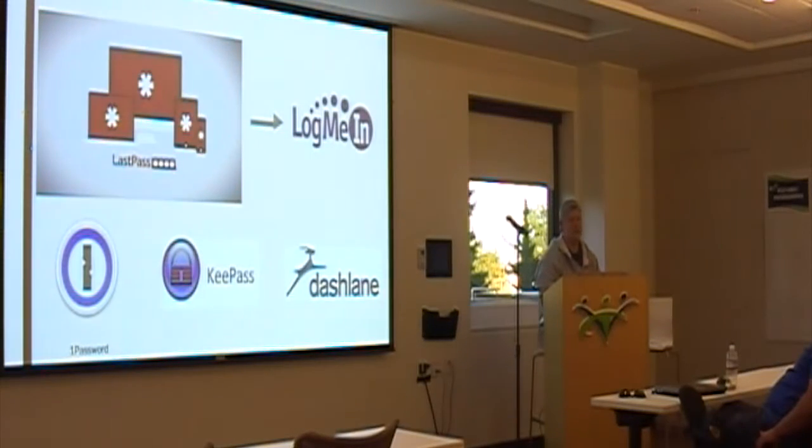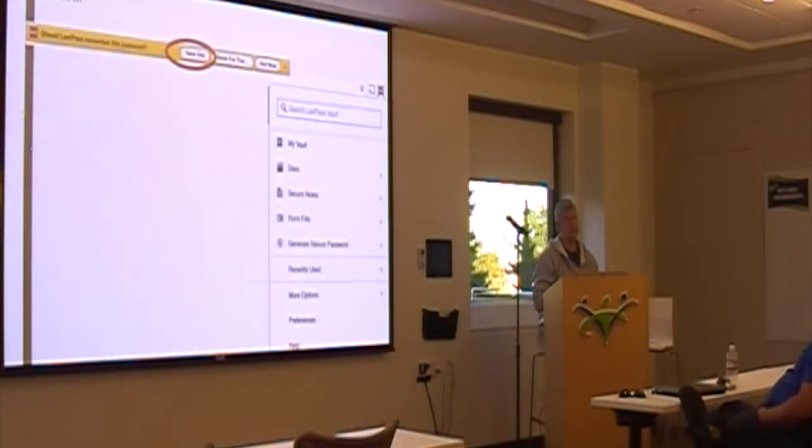So I started really simple a year ago. I use LastPass, which is now part of LogMeIn. I pay them, but they also have free options. However, there's alternatives, and that's good because that spurs competition. So this is not a specific sales pitch, this is just what I happen to use.